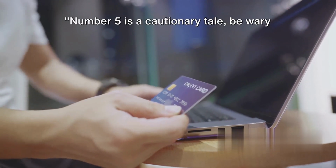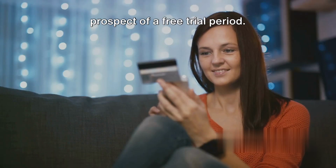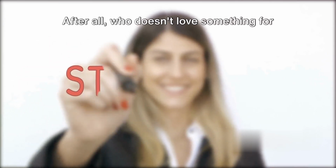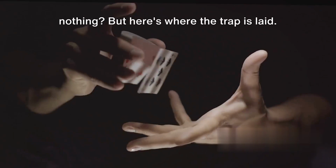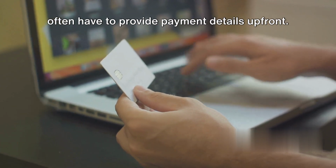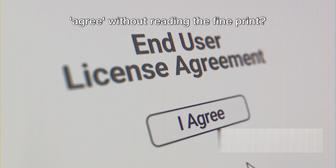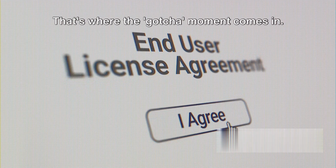Number 5 is a cautionary tale. Be wary of free trials. It's all too easy to be lured in by the prospect of a free trial period. After all, who doesn't love something for nothing? But here's where the trap is laid. When you sign up for these trials, you often have to provide payment details up front. And how many times have we all clicked agree without reading the fine print? That's where the gotcha moment comes in.